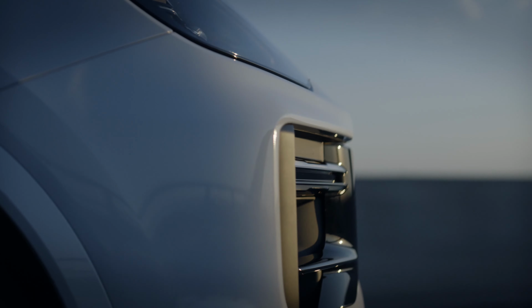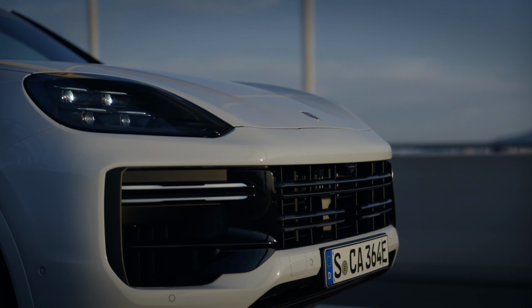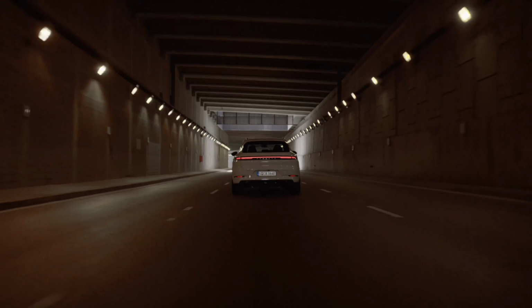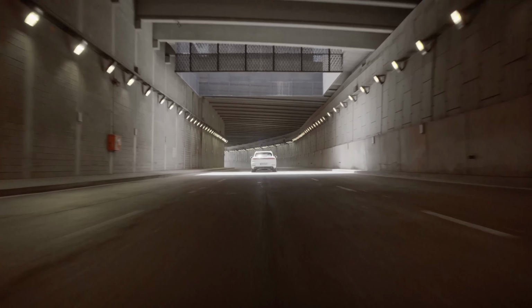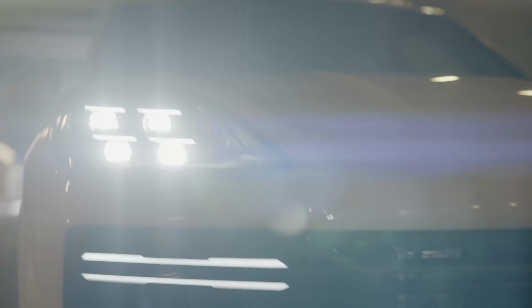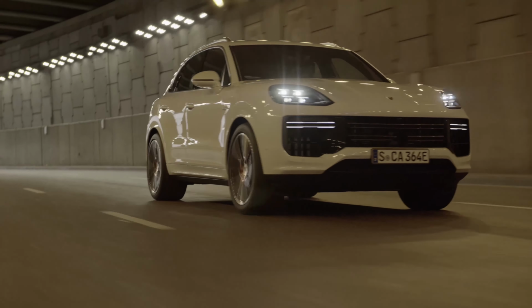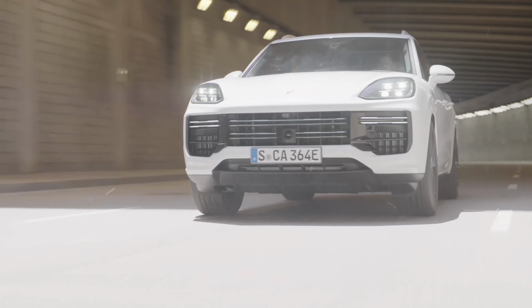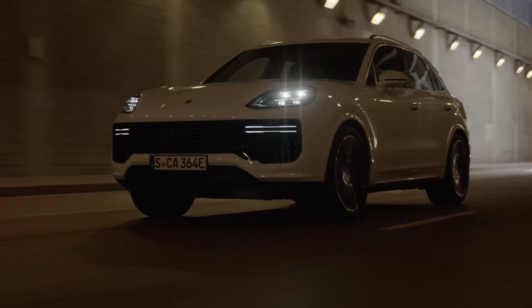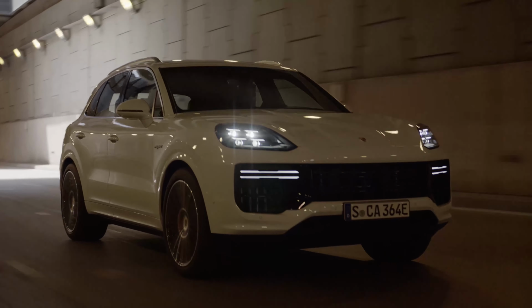Now for more of the performance attributes of the GTS, we're going to get specific air suspension for this model with the adaptive damper system, or PASM, and Porsche Torque Vectoring Plus. This is all going to be standard with the GTS, and your ride height is going to be reduced by 10 millimeters compared to other Cayenne models. Apparently the pivot bearings on the front axle are coming from the Cayenne Turbo GT.